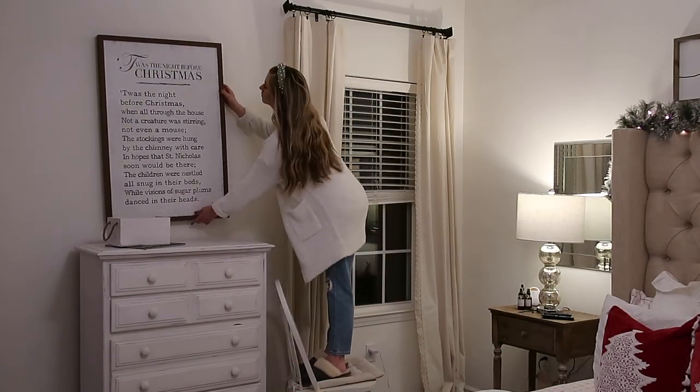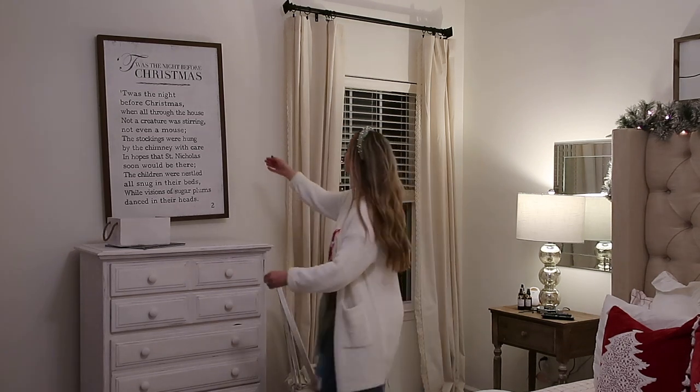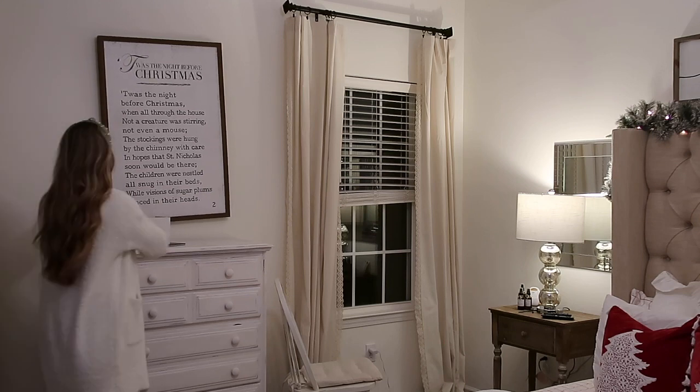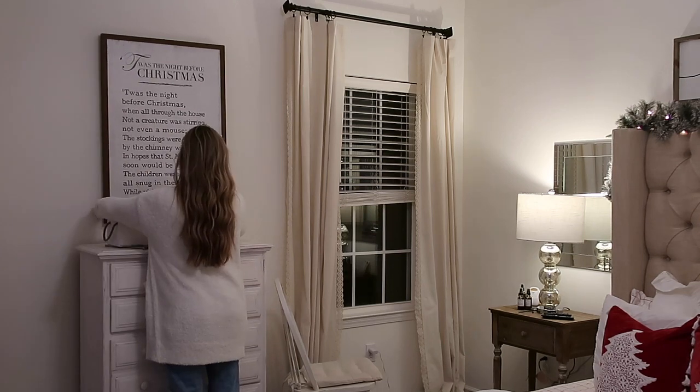But I wanted to take a break and head over to this side of the room and put up my new picture from Kirkland's. This is the night before Christmas. And I was debating on either getting this or a really big picture of Santa Claus.